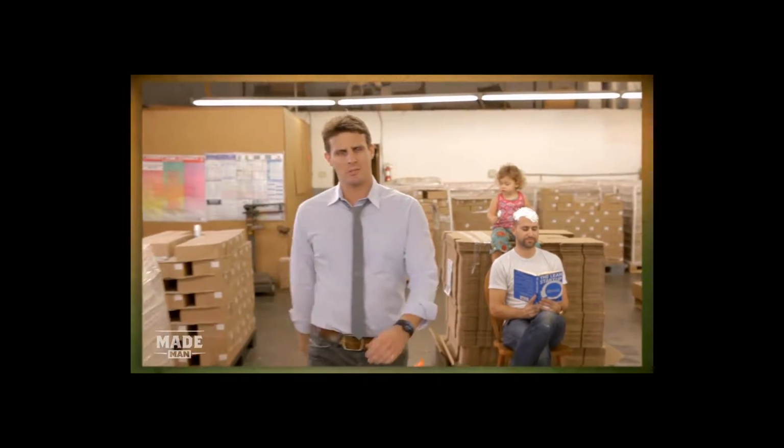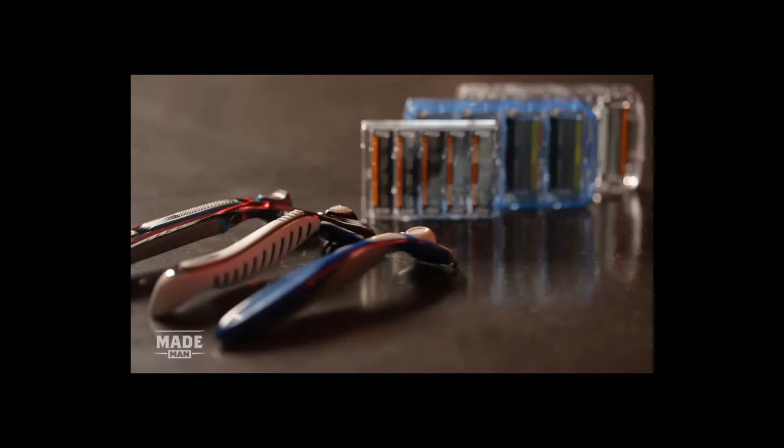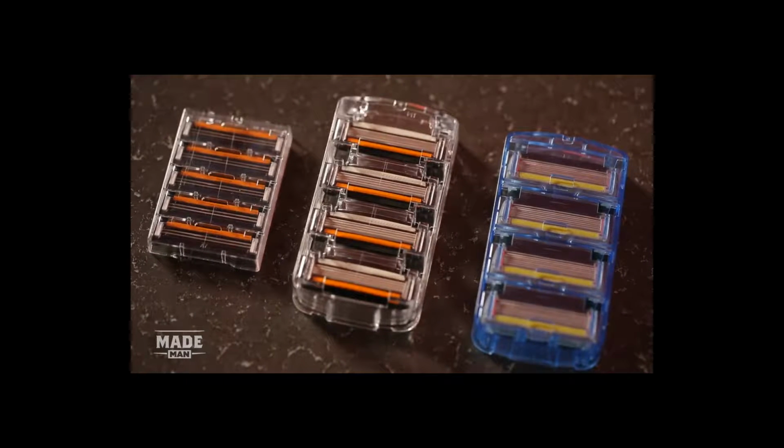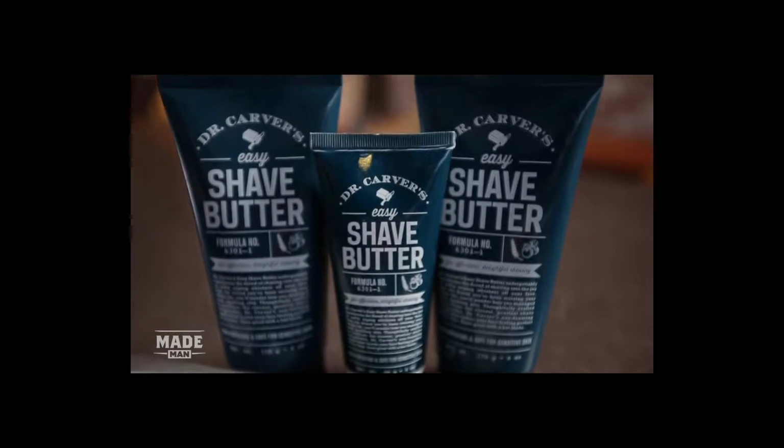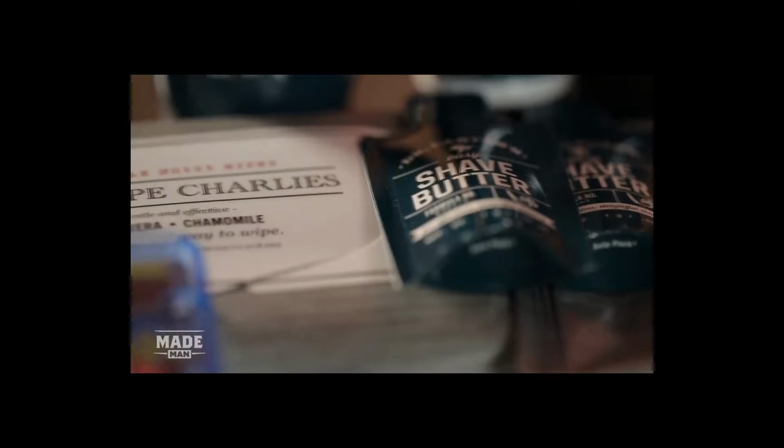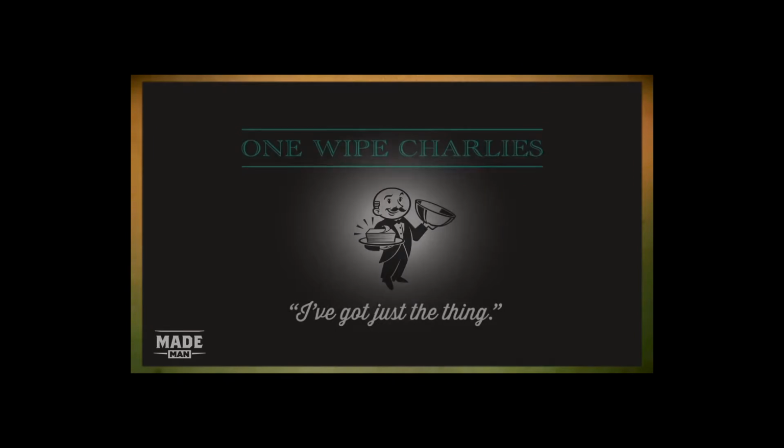At its most basic, Dollar Shave Club, for a couple bucks a month, we send high quality razors right to your door. 80% of our guys shave 3 days a week or more. For our member, this is a product that they need regularly, and that's why the subscription model really works. And I don't love that term, I actually really like the term membership instead, because it implies a deeper relationship and a greater warmth. The promise is expanding to include Dr. Carver's Easy Shave Butter, which is the best thing you can put on your face before you shave. And then we have One Wipe Charlie's, which is a butt wipe for men.